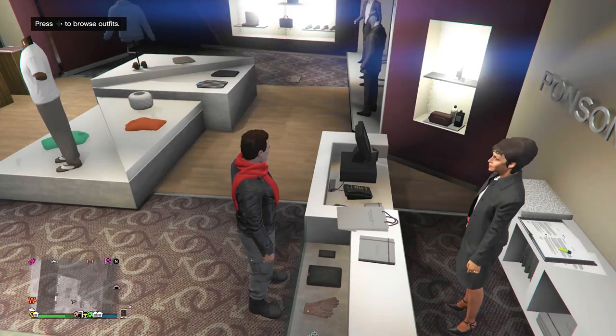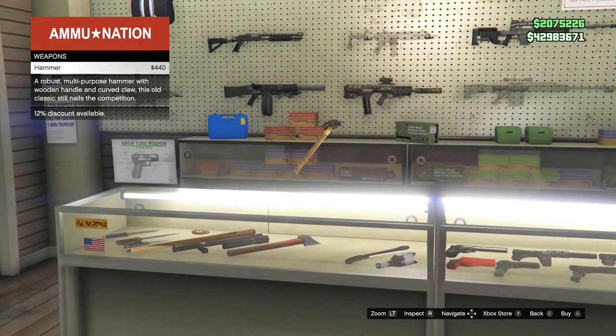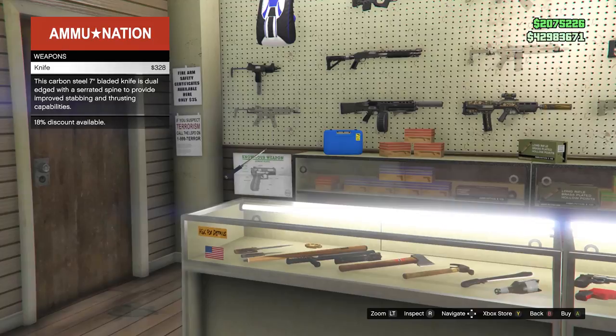But what about Lucille? He doesn't go anywhere without his trademark baseball bat wrapped in barbed wire. Well, unfortunately, you can't just go to ammunition and buy one, but I will show you one of many ways to get the baseball bat in GTA Online.